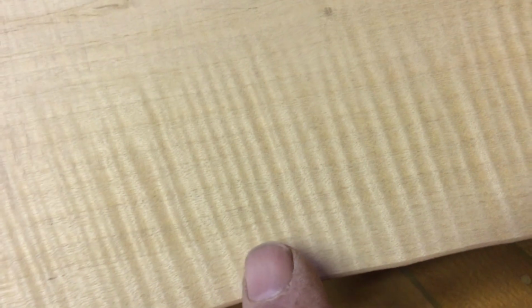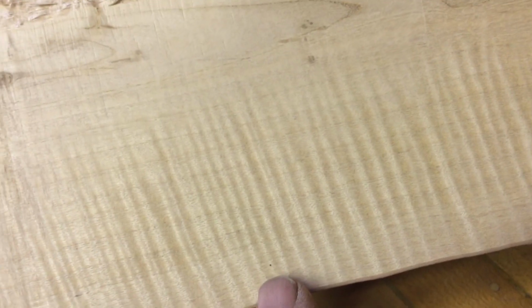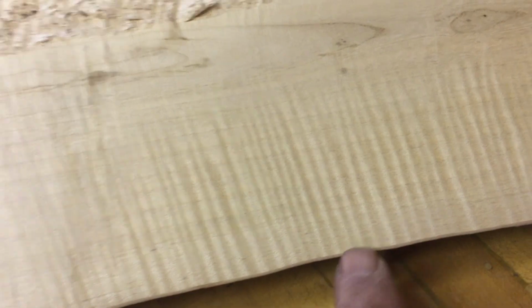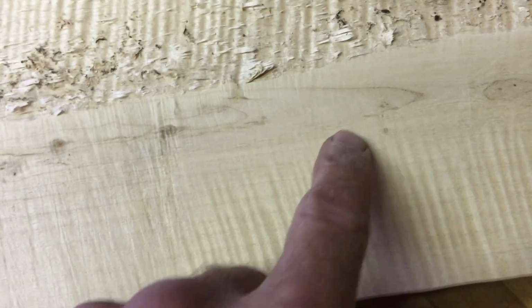I mean, it's going to look three-dimensional. It's going to be so beautiful. There aren't any open pores in here. It's a very, very solid, very dense wood, and I think it's going to turn into something magnificent. I'm thinking jewelry box. Now, the figure on this, the fiddleback figure, doesn't go all the way through. It stops in the middle. You can see this portion of the wood doesn't have any figure on it at all.